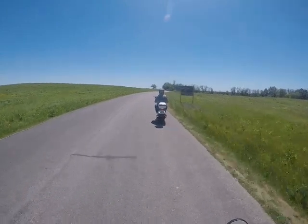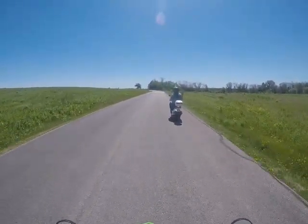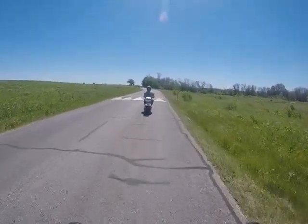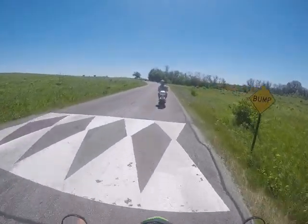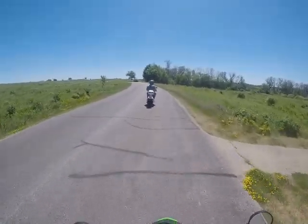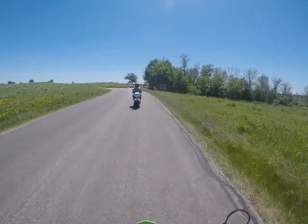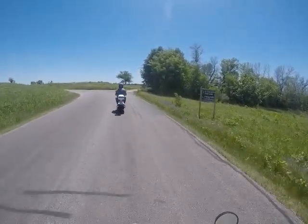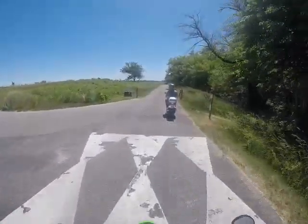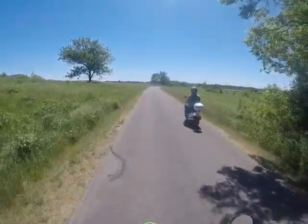This is all approximately 15 miles from Ripon, so it's not that far of a drive. But we did drive down to Mayville, which is another 15 miles or so. No, that's closer to 20 miles down the road. And this is actually the return trip. So we're driving through the Horicon Marsh here on our scooters, and it is a very nice place to visit on a scooter.